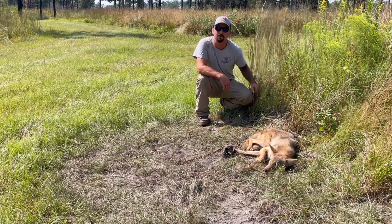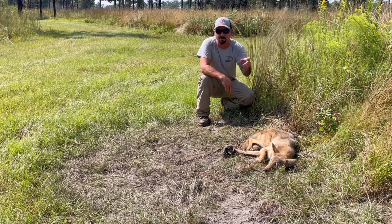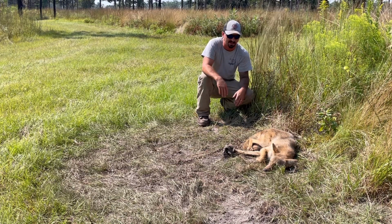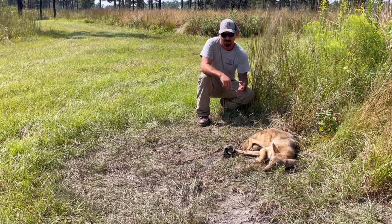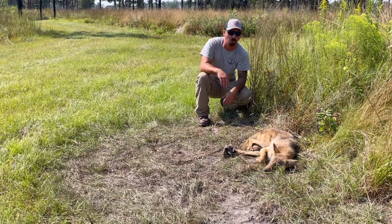Picked us up another one. We got a phone call a little while ago that we got another one in a trap somewhere else. We're gonna make this kind of quick. It's getting later in the day. We've been running traps since about 6 o'clock this morning. Already picked up one coyote. This is the second one. I actually caught my first black one right over there that was on the video earlier.